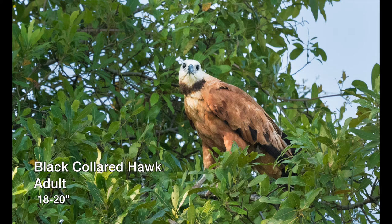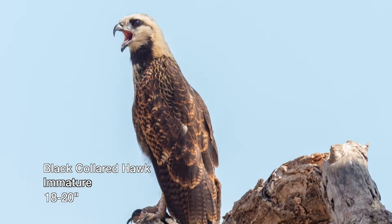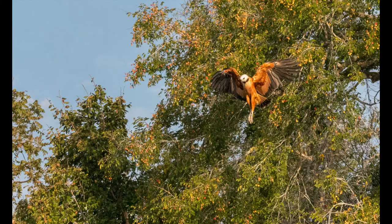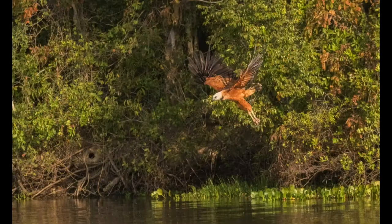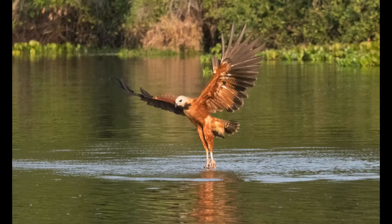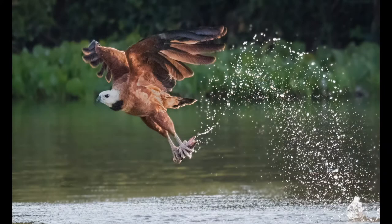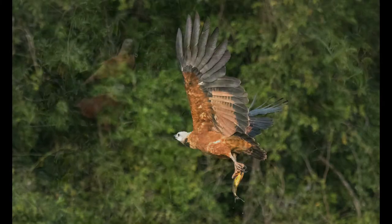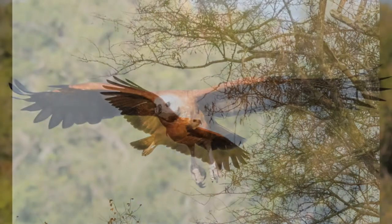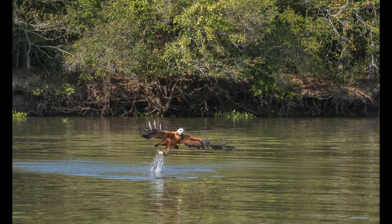There are an astounding 46 species of raptors that could be spotted in the Pantanal. Even so, I felt lucky to get good images of 5 species. The most interesting and beautiful was the black-collared hawk, which in the Pantanal actively snatches fish from the surface of rivers, streams, and ponds. This hawk's fishing behavior is similar to that of our ospreys.